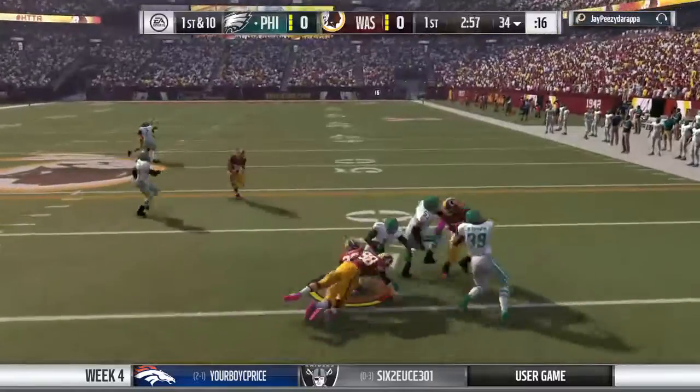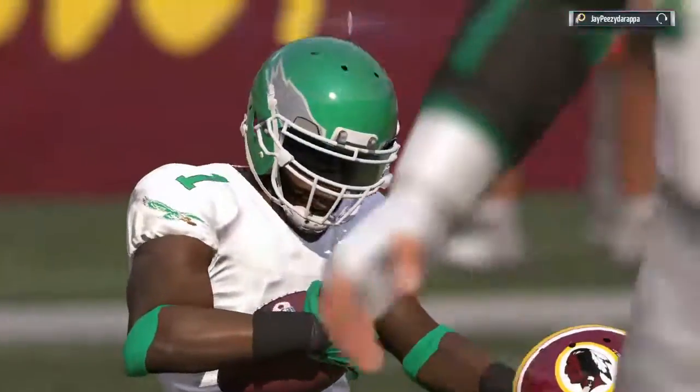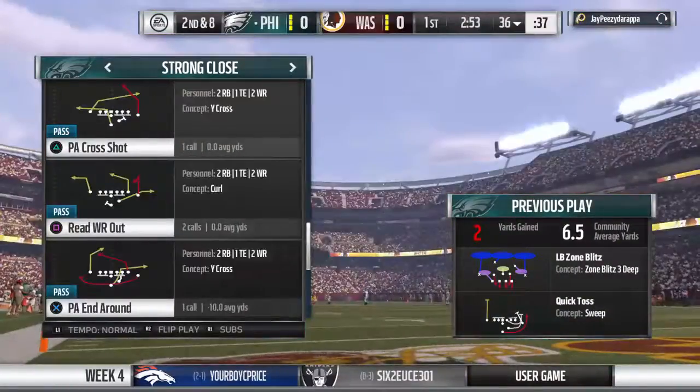Now they'll run it on the toss. And this defense not giving him anything there. Maybe a yard up to the 36.